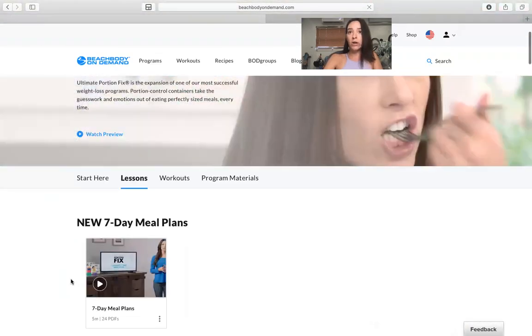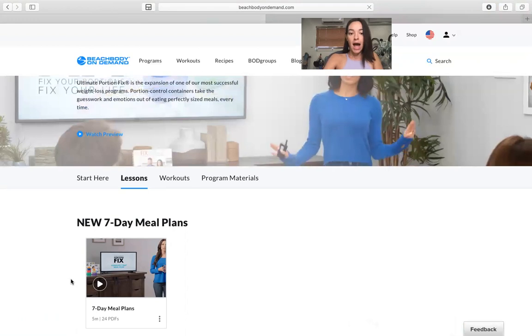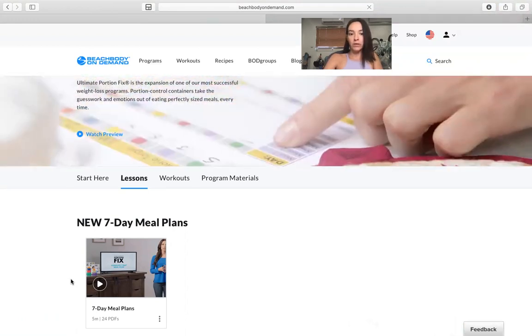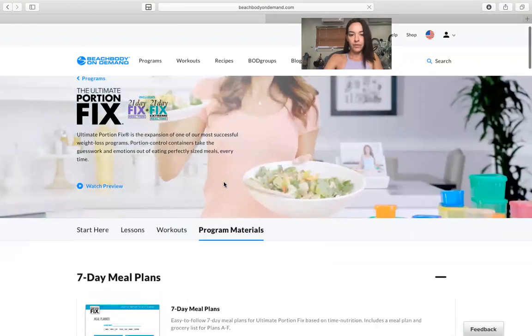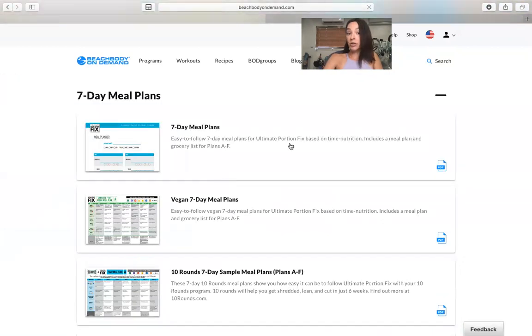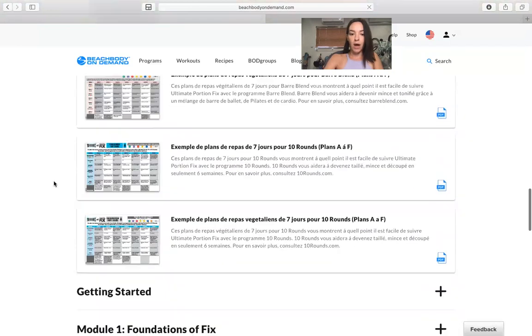And the one final thing I do want to show you is a question that I get a lot: how to find your calorie bracket in the food list. So there's a PDF version for that. And as you can see here, both Ultimate Portion Fix and 2B Mindset have 7-day meal plans already made for you according to your calorie bracket. So if you're the person who says, I don't know where to start, I don't know how to pair my containers, you just kind of need some direction, you can start with these meal plans just to give you an idea of how to do that.